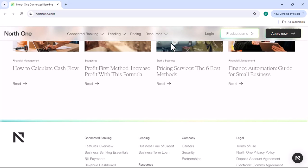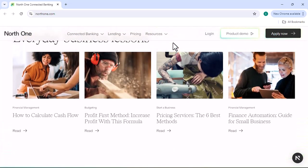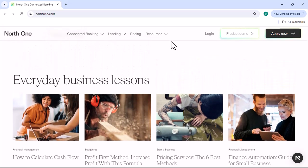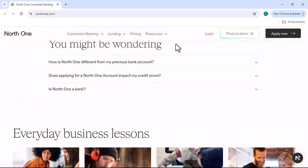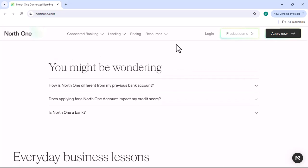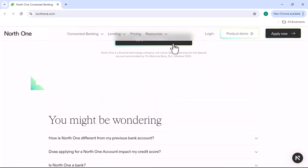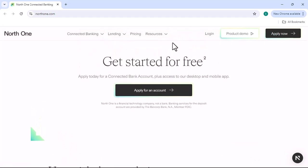Mobile deposit. Many banks, including NorthOne, offer mobile deposit features. This allows you to deposit checks using your smartphone. However, there might be limitations on the size of checks you can deposit through mobile. Branch deposits. If you prefer to deposit large checks in person, you can visit a NorthOne branch. They can assist you with the process and may be able to accommodate larger deposits.